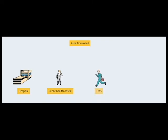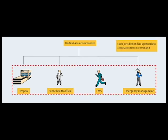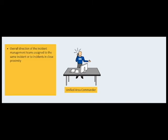If the incidents under the authority of the area command span multiple jurisdictions, such as hospitals, public health, EMS, and emergency management during a major epidemic, a unified area command should be established. This allows each jurisdiction involved to have appropriate representation in the area command. The unified area commander is responsible for the overall direction of the incident management teams assigned to the same incident or to incidents in close proximity.